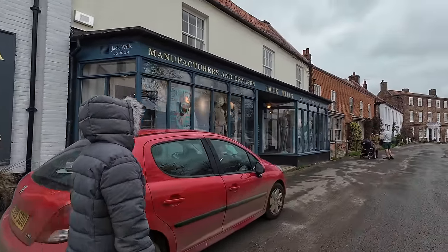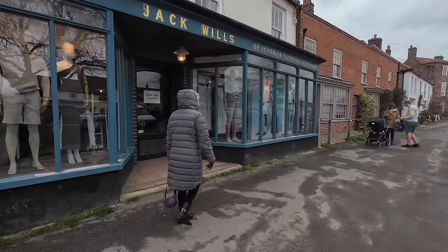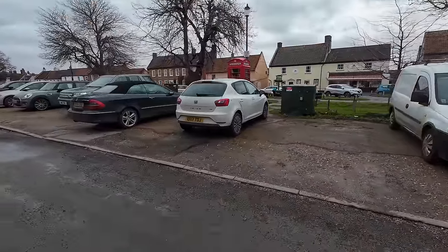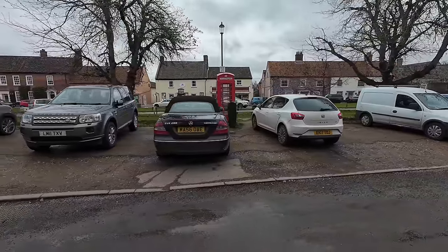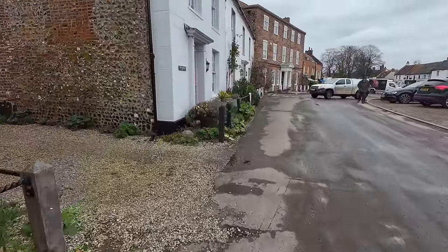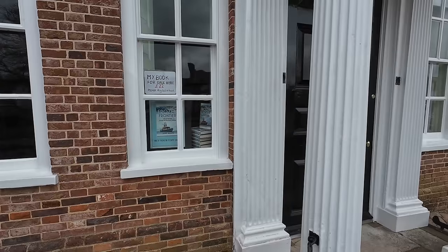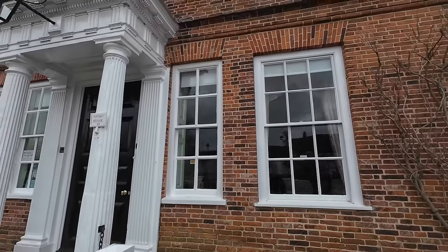What's this? Jack Wills, manufacturers and dealers of superior yachting equipment. Some nice stuff in here. Oh, nice. Proper old telephone box, and I like the way around here they put telephone boxes and they either have a defibrillator in them, or that's full of books, that one. Like a little book share system. Let's have a look, what's up here? My book for sale here, £22. Jane Murph, Polar Bound, Through the Northwest Passage. I bet that's an interesting book. Obviously, whoever lives there's got a few quid.